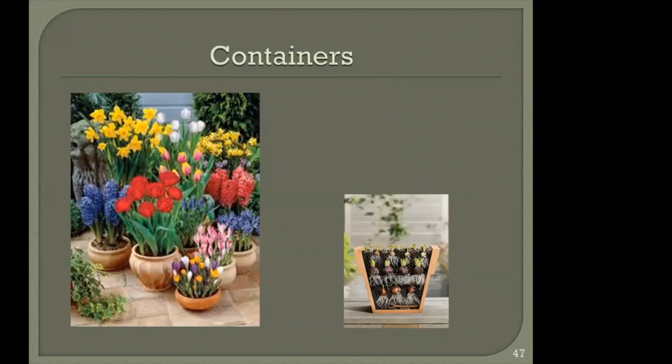so container planting, similar to every other plant. You need some good drainage. You put maybe some pot shard at the bottom. Make sure you have a drain hole in your pot. Put in a few inches of soil, and then put your bulbs at proper depth, maybe a little shallower than you would outside, and then cover them up, firm it, and water. And that's it.